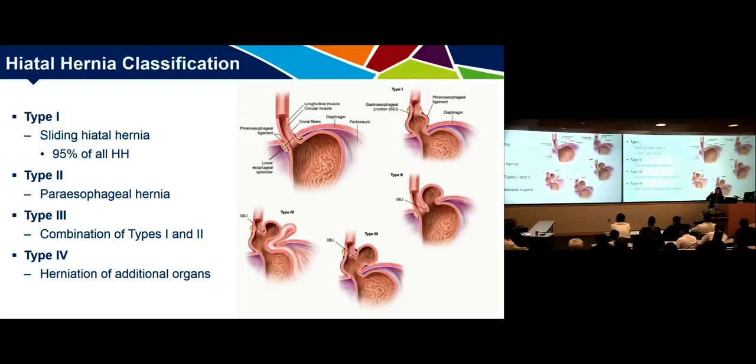The other thing you lose is that angle of His, which is actually also an anti-reflux barrier as well. So those patients usually present with reflux. Type 2 is kind of the true paraesophageal hernia, where the GE junction is still actually intra-abdominal, but the gastric fundus slips up anteriorly alongside the esophagus. A true type 2 is actually quite rare.